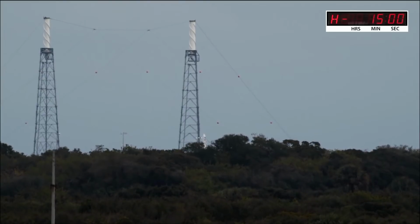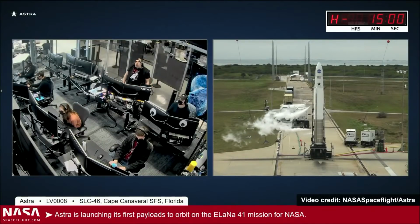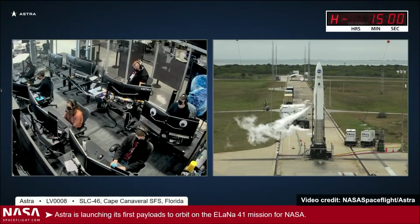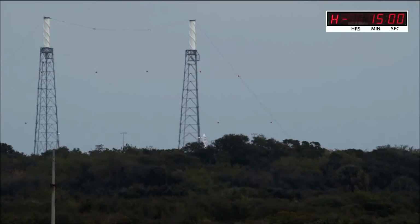Again, you're looking live at Space Launch Complex 46. Astra's Rocket 3.3 vehicle is standing near the center of your screen, just to the right of that large tower. The launch vehicle stands just 43 feet tall. It's more than 5 times shorter than a SpaceX Falcon 9 rocket. So it's quite small by rocket standards, so you're not seeing it visible very far above the tree line. However, we will see the rocket emerge from the trees as soon as it lifts off, and we'll be able to track it until it likely disappears into the cloud deck sometime in the first minute of the flight.